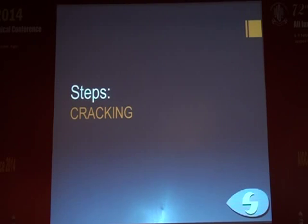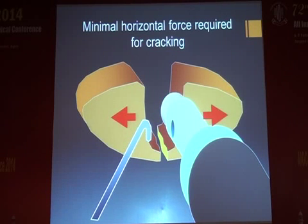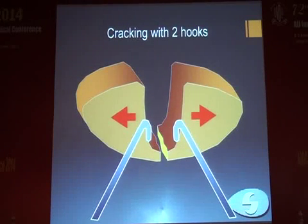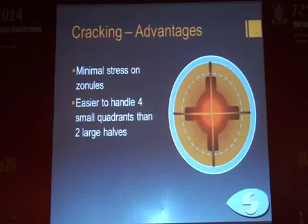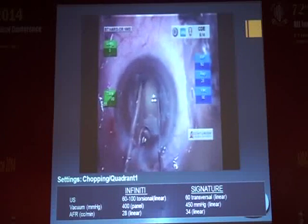The next step is the cracking. When you do this, as I told you, you can do it with the phaco tip and the second instrument, and minimal horizontal forces are required for cracking the nucleus. And you can crack with the 2 hooks, as I showed you also. I mentioned that the advantage of cracking is minimal stress on the zonules, and it's easier to handle 4 quadrants than to handle 2 halves. And now is the cracking. You can see we can go deep into the sculpted portion.